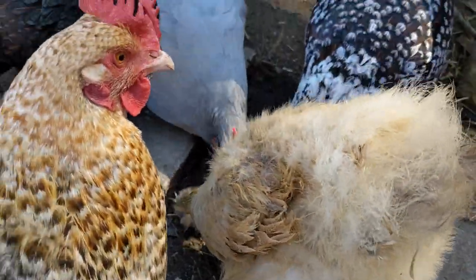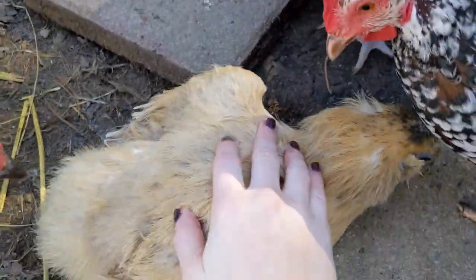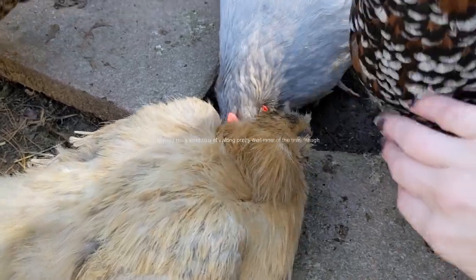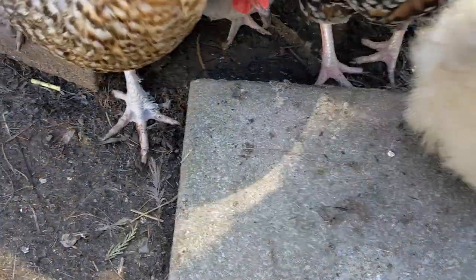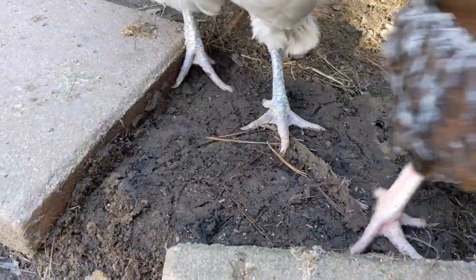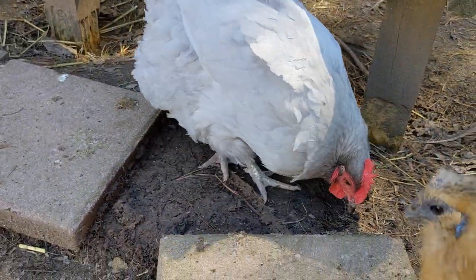When you give them space to roam around like this, they're going to find bugs naturally too, which is really good for them and keeps them occupied. Don't pick on the silky. Poor Mimosa. But anyways, sometimes I come out here after it rains and I'll move their stepping stones or some of their logs out of the way so that they can have access to the earthworms. They get so excited over that.